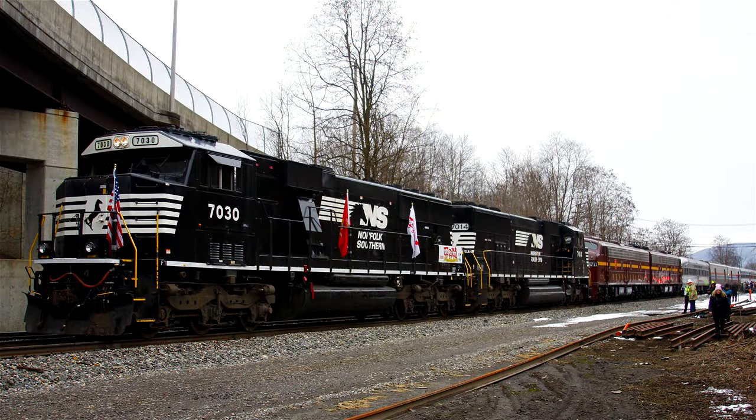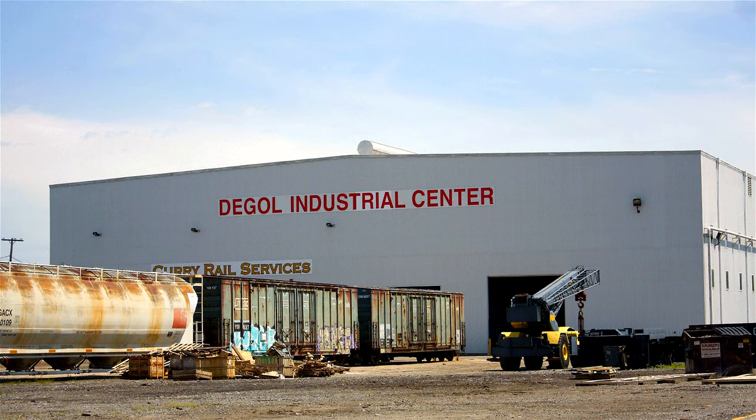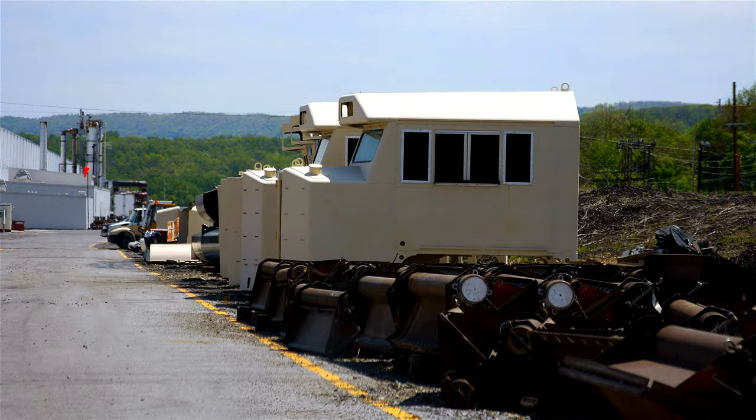The cab was designed by NS with input from outside consultants and train crews. Fabricated by Curry Railroad Supply, it looks unlike anything else on U.S. rails with its pronounced number board headlight housing and flat front with the centered cab door.